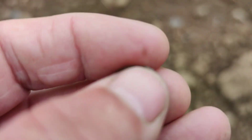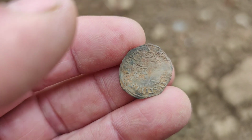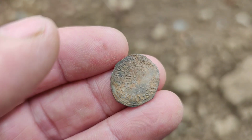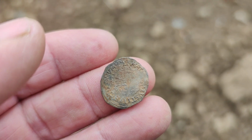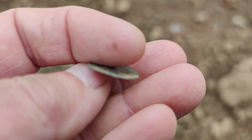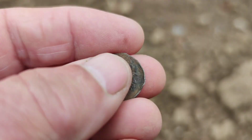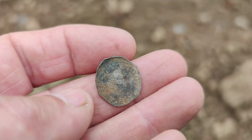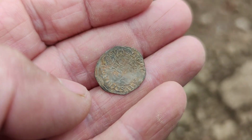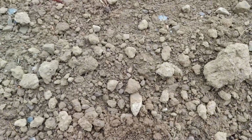I'm not too sure what this is, to tell the truth. But nice first find. I'm not arguing with that, whatever it is. Quite thin. It's got writing on that side, if you can make it out. But yeah, quite happy with that. Right, on to the next hole.